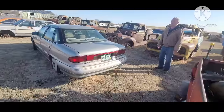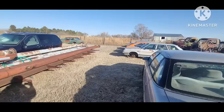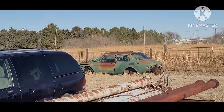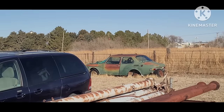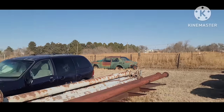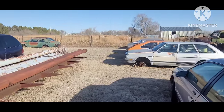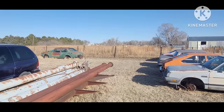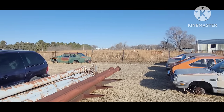And that old SAAB is really something, isn't it? I can't believe nobody wanted that, because I think they got that four-cylinder Triumph engine. Oh, really? I don't know SAABs. Yeah, it's a Swedish vehicle. But that is a nice car there, and it has the front bumper. What I found on kind of oddball cars like that is there are people that want them, but they're too far between.